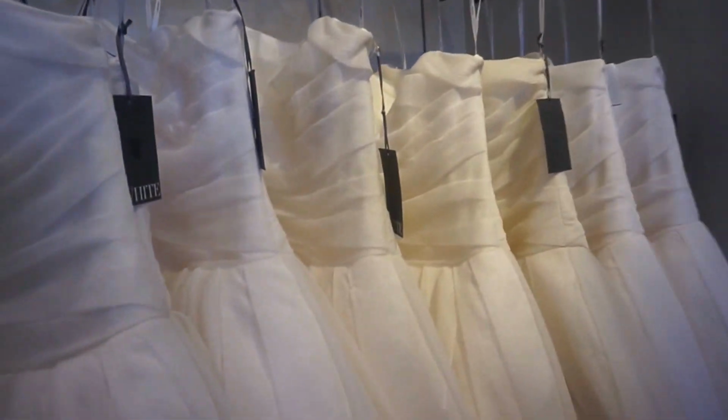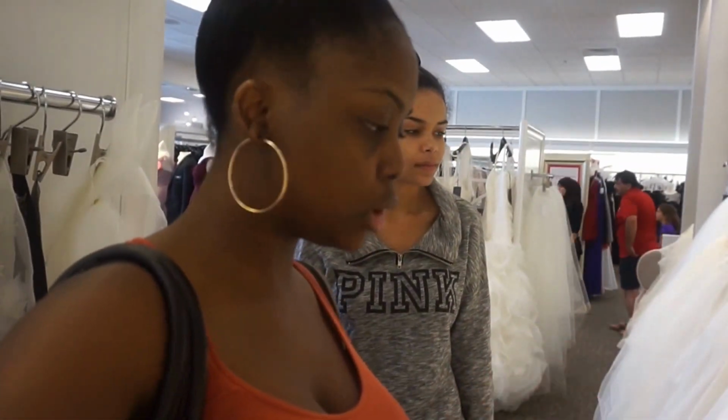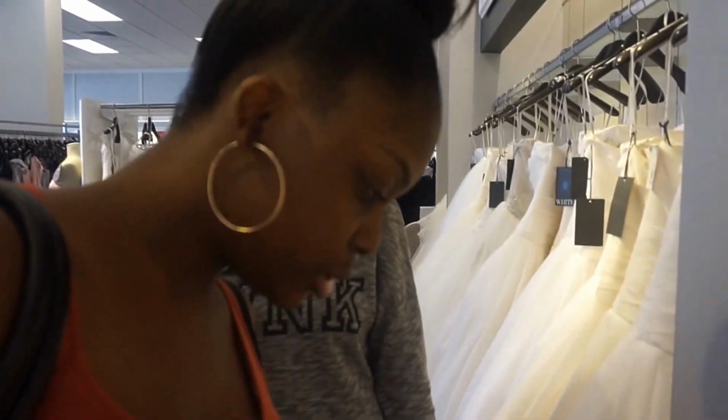I love this. Vera Wang is expensive, girl. You got Vera Wang money. You know who Vera Wang is? But the dress is so beautiful. I think Kim Kardashian did a wedding magazine or something and she wore one of these dresses. I'm trying to get my Kim Kardashian on. This is a nice dress. But the color's kind of gray now.